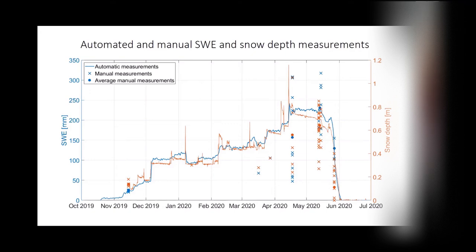During the three manual measurement sessions, the spatial variation of snow depth and snow water equivalent increases with their absolute values. However, it has to be taken into account that the number of individual manual measurements differs significantly between these three manual measurement campaigns.